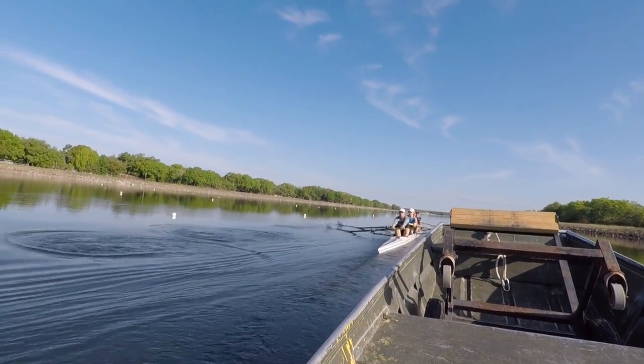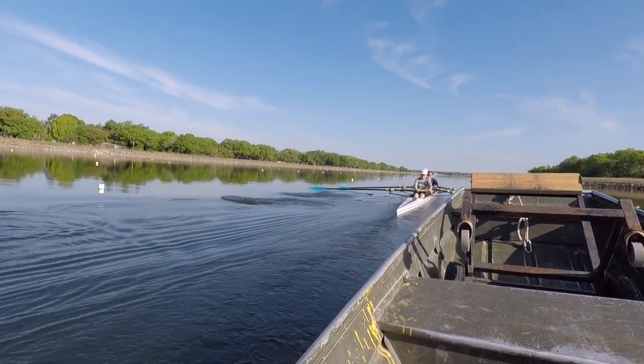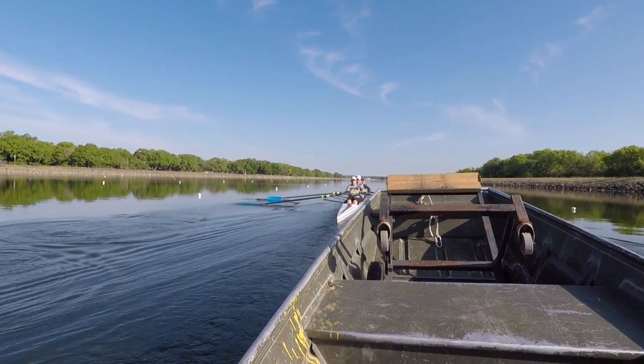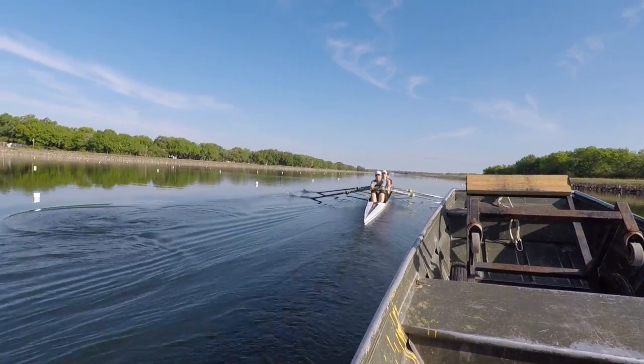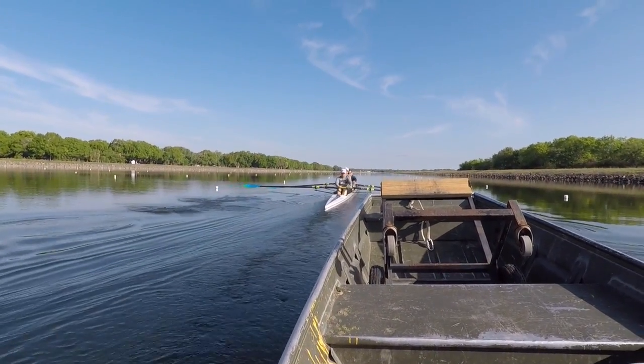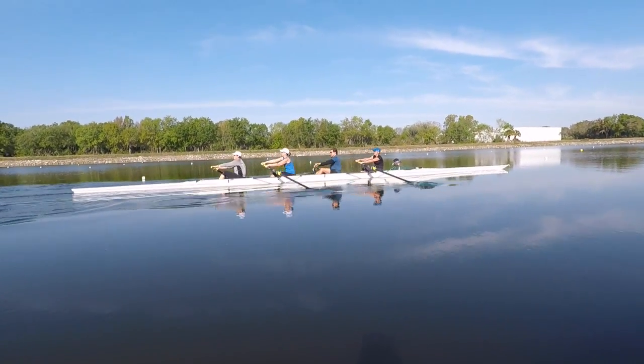Sometimes I like to get up on the stern of the boat. Sometimes it really flips out the stroke seat. Deborah seems to be handling it well though. It's a good shot to get a view of the swing of the rowers from a head-on position. So here we are, we're probably about 40 minutes into the piece.